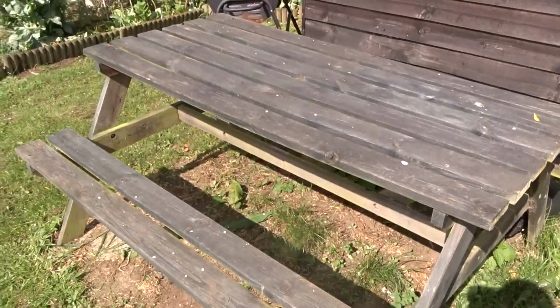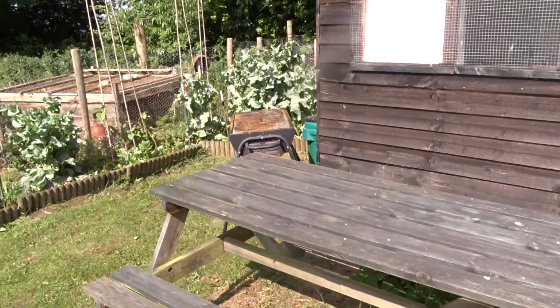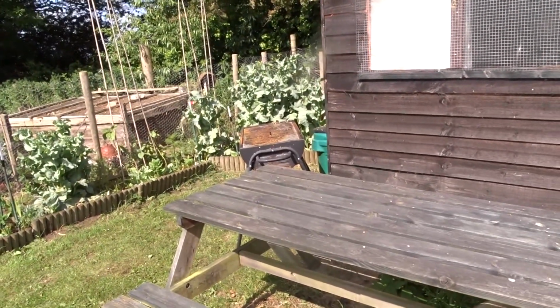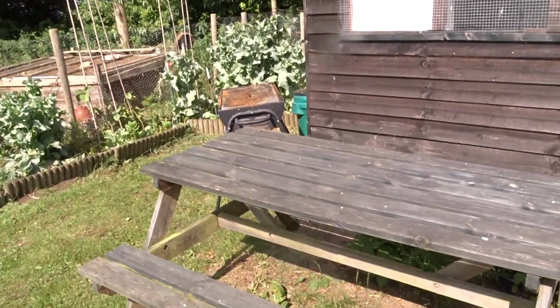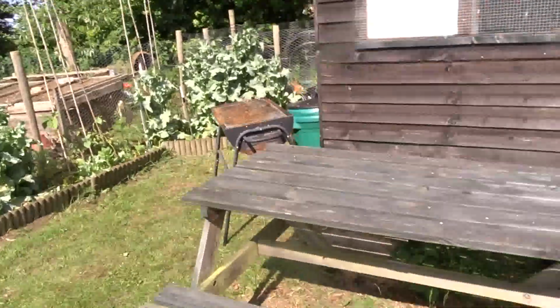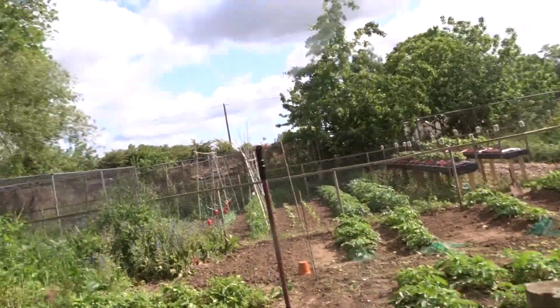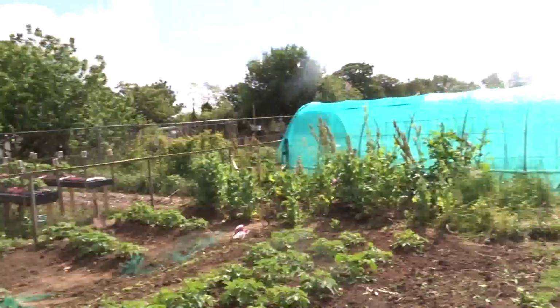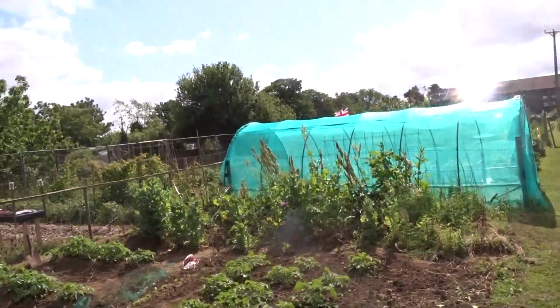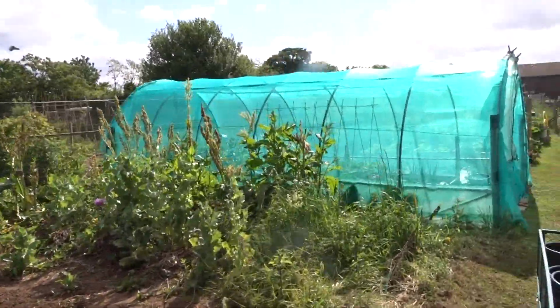And yeah, this is where I sit down. Got a barbecue there. I haven't used it up here yet, but hopefully if I can find somebody who'll come have a barbecue with me. It's not great when you haven't really got any close friends. Never mind.